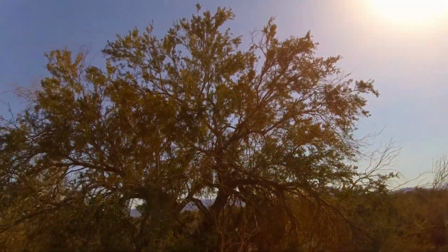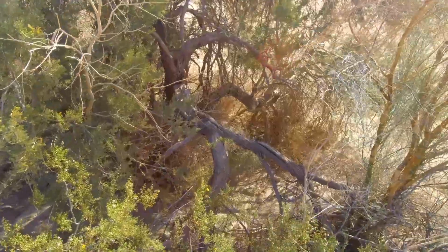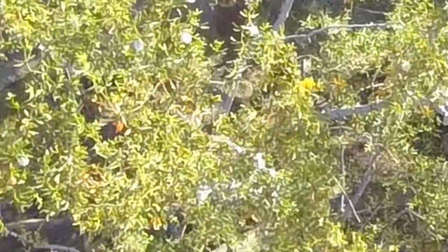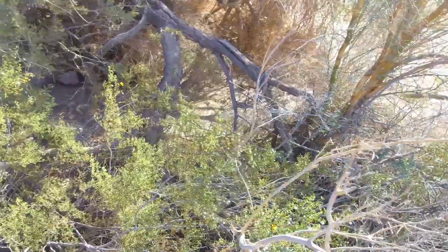And here you can see, there on that creosote bush is a little tiny yellow flower, and you can see the little white flowers. They have gone to seed. So when the yellow flower gets done, it turns into those little white puffs. There's a couple more over here.